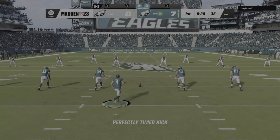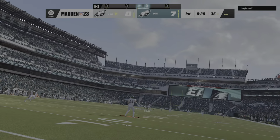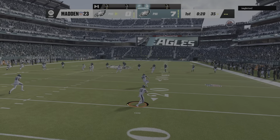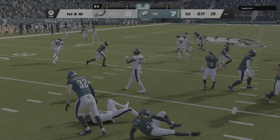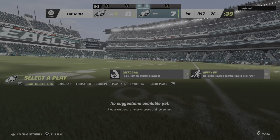After the touchdown, here's Elliott on to kick it away. And a short kick taken at about the 16. And up to about the 26-yard line, just across the 25.